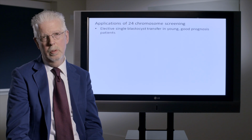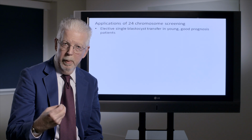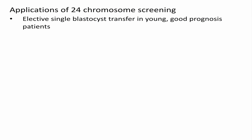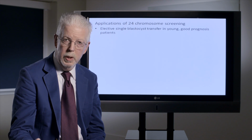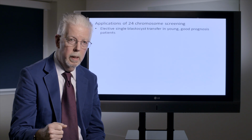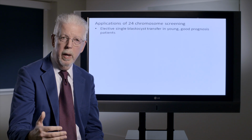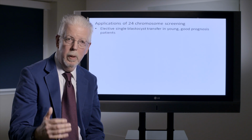So there's really quite an exceptional level of aneuploidy. Applications for 24 chromosome screening: at the moment, this is an expensive and difficult technology, and so people are trying to target it to the patients that are most likely to benefit. One very good target would be younger, good prognosis patients, and as we'll see, there's already been a randomized trial that shows a very significant benefit. The idea here is to encourage them to have elective single embryo transfer, because these are the patients at particularly high risk of having multiple pregnancies. So we really want to shift away from 2 and 3 blastocysts being transferred to a single euploid blastocyst if we can.